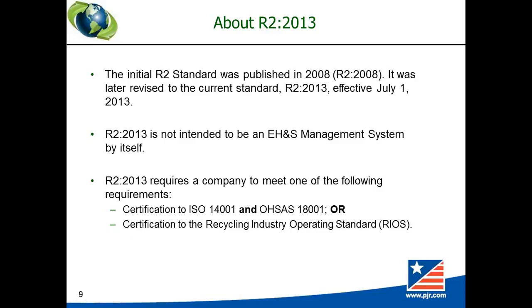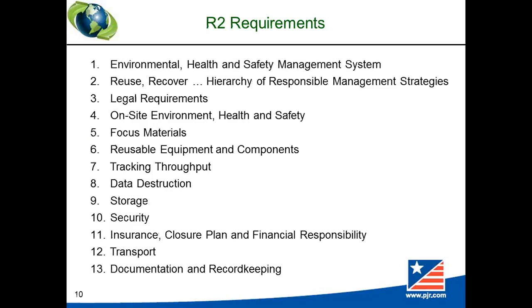And again, that's really up to the organization, depending on your specific processes and activities, what makes more sense, what will be more effective for your organization to implement. This slide is essentially the table of contents of the standard. There are 13 provisions for R2-2013, and we will briefly go through all of these as an overview of the R2 requirements.